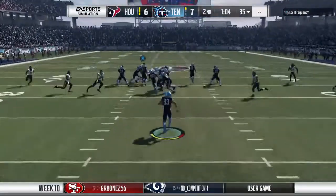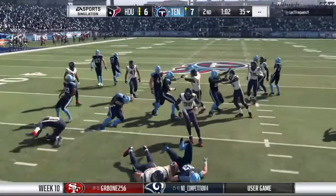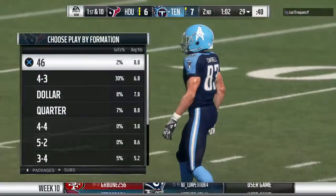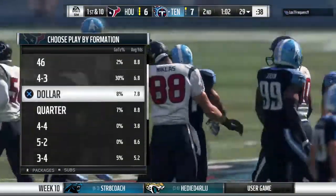This is taken near the 13. And a good return as he'll be stopped just shy of the 30-yard line. The Titans offense now, they get set to head back out here.